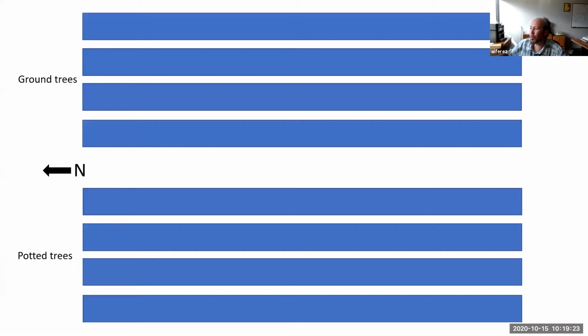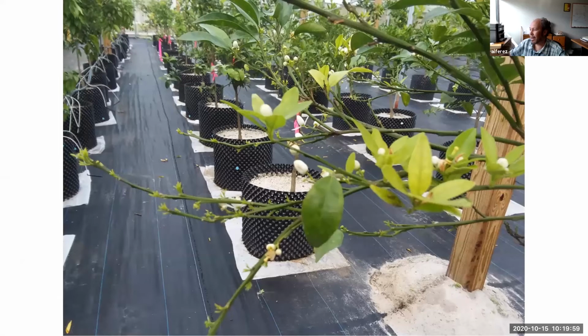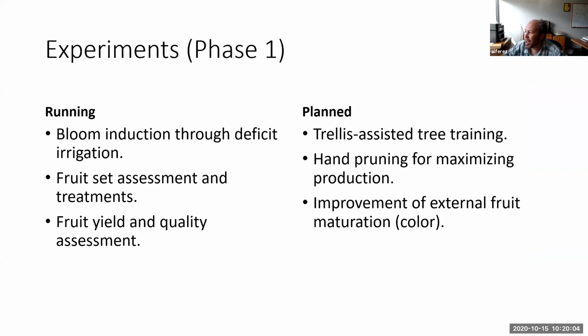So this is what we did. This is the disposition of the trees. They are planted both in the ground and in air pots. This is how they are arranged. We have 25 trees per row. And remember, we have two replicated screen houses, 200 trees in each screen house. And this is a view of our air pot trees. And these are the experiments that we are doing in the first phase.